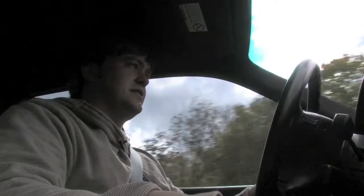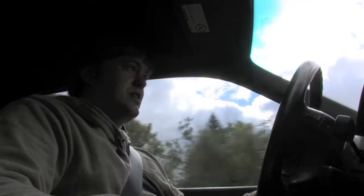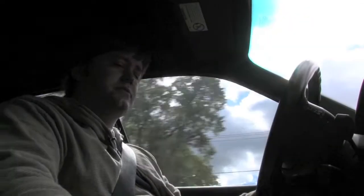With suspension, brakes, alignment, everything feels sharp, new. There's no squeaks or rattles on the interior. You even got the roof cracked here. It's cool. It's a very rewarding drive. Very nice car. Good experience.